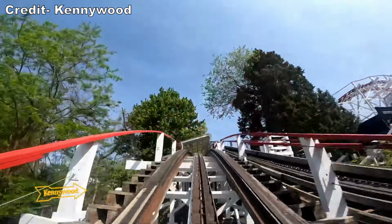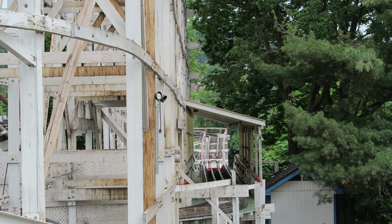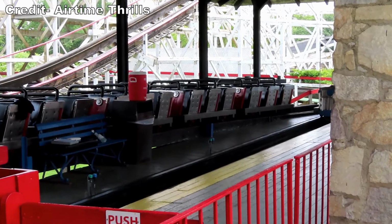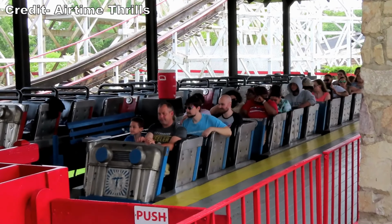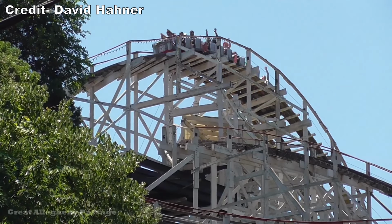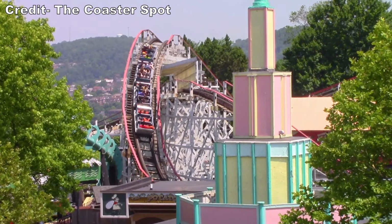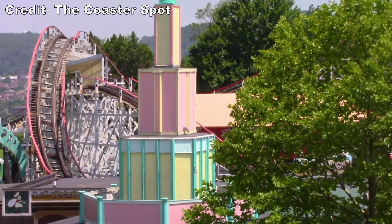It's an exciting finale. You then climb up the other side of the ravine, no airtime, and then you hit the brakes. You then round a corner and return to the unload platform, ending the 3,250 foot or 990 meter long experience. Outside the brief pause for the lift hill, this is a nicely paced coaster. The elements are all engaging between the airtime pops, terrain use, and laterals.